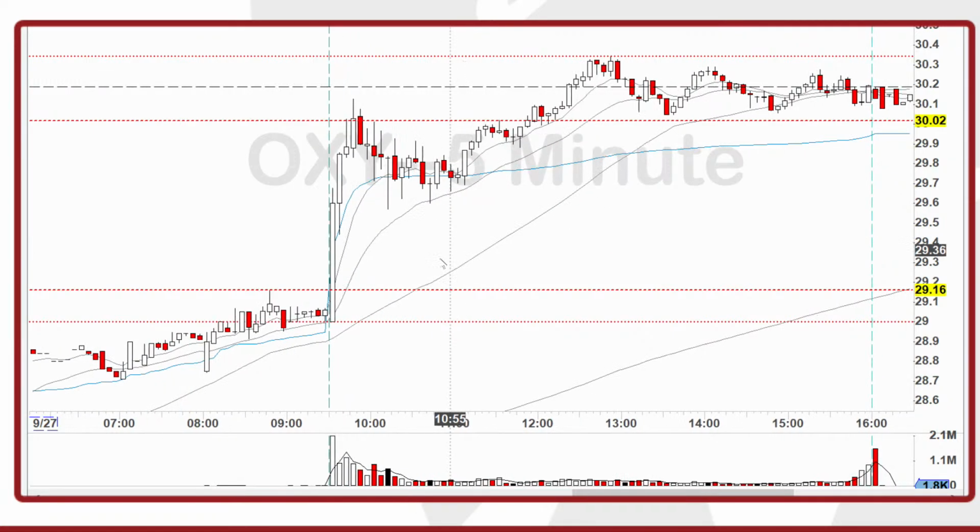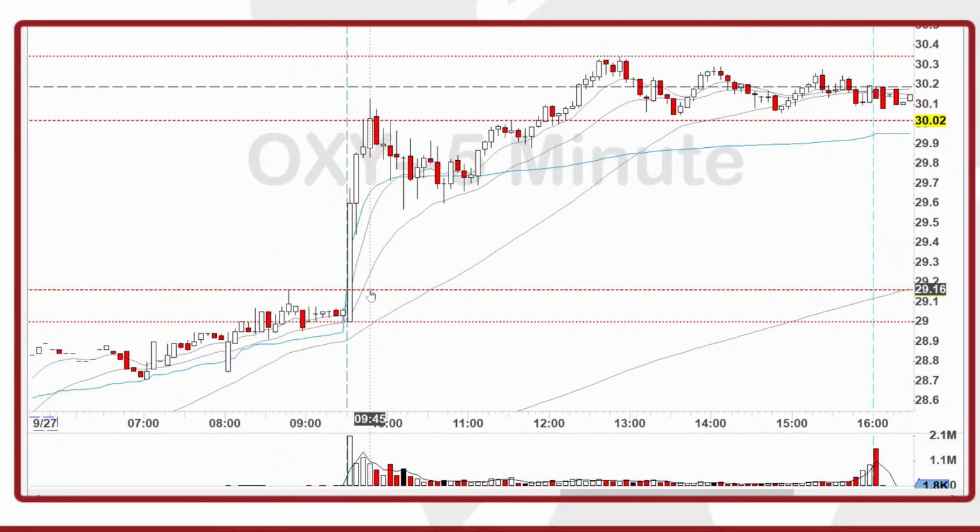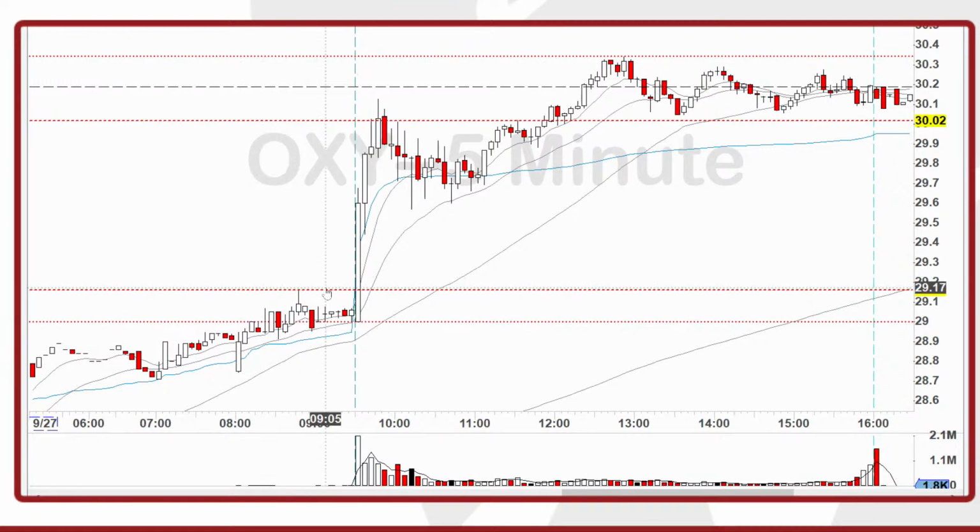Here is Oxy, guys. Oxy was incredible, huge, and we kind of expected Oxy was going to be active yesterday. Had a nice breakout right out of the gates here, breaking out of this 2916 level, and never really looked back. Now after that, guys, complete trash. Just very choppy. The volume died down on it.